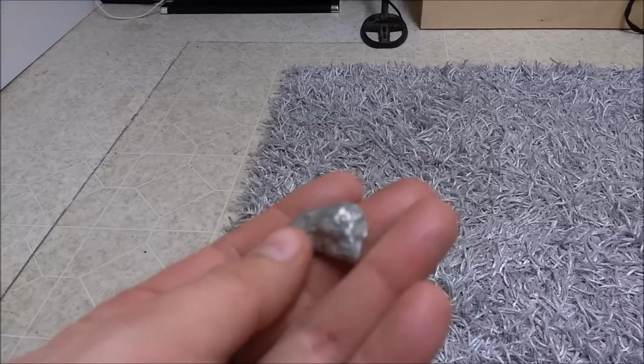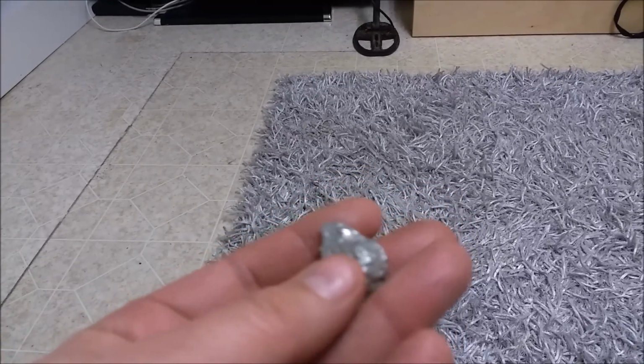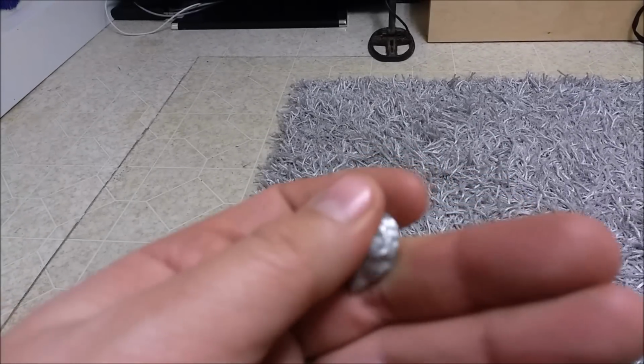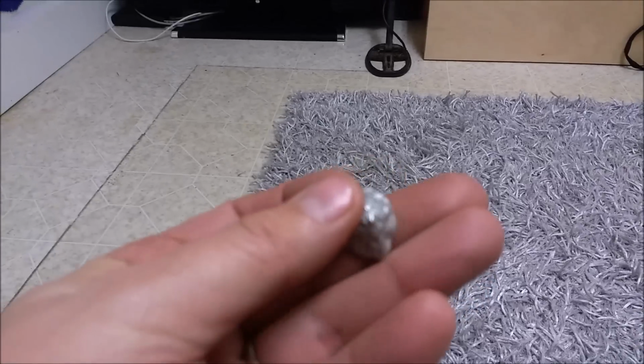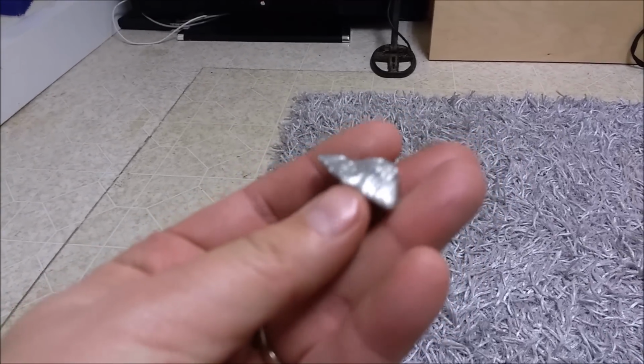So I kind of roughly got an idea of what the density is. And it's a little bit closer around silver, but also lead is around there too. So it kind of narrows it down to those. It's not magnetic. Lead does react to a magnetic field slightly, but it's considered non-magnetic as well.